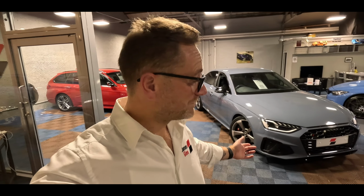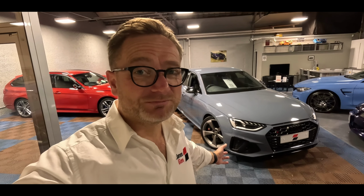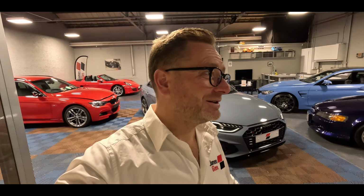Yes, ladies and gentlemen, we have an Audi S4 this week. And it's a diesel, but it's a diesel with 350 horsepower. Thanks to the quattro all-wheel drive, that goes to every single corner. So it should be a rather formidable beast in this lovely, lovely, rainy, windy, soaking wet Scottish October morning. Let's get a wee nosy around.